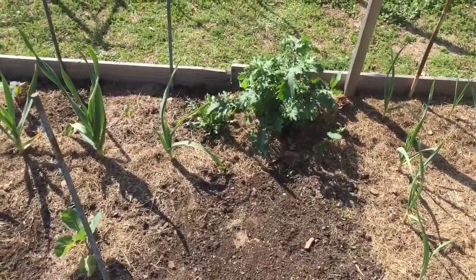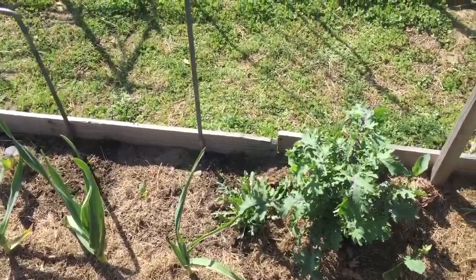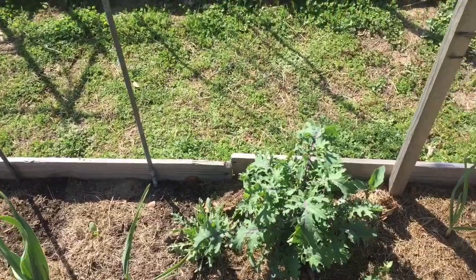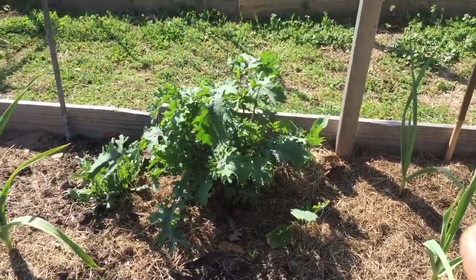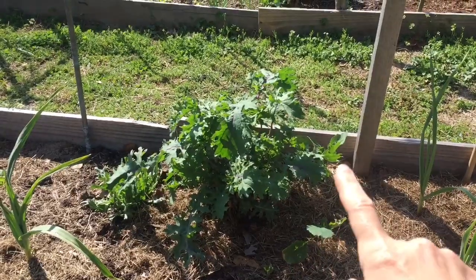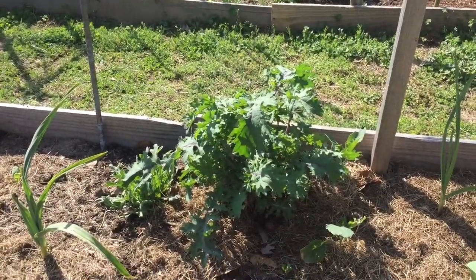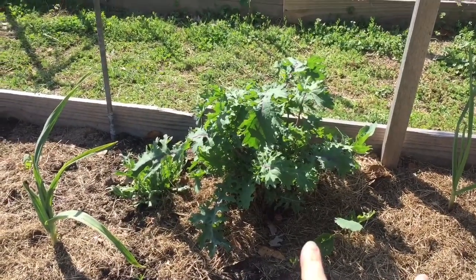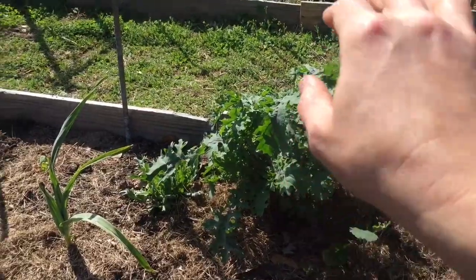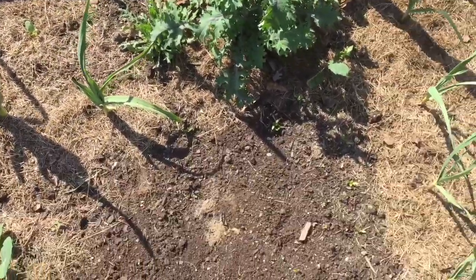So there is a leftover red Russian kale that is probably going to bolt soon. I'll show you the other ones because they're closer. There's some broccoli next to it here, so after this has bolted, I'll just cut it out at the roots, very carefully take it out, and then those 4 broccoli can grow up there. This is a poppy over here that I saved from last year.